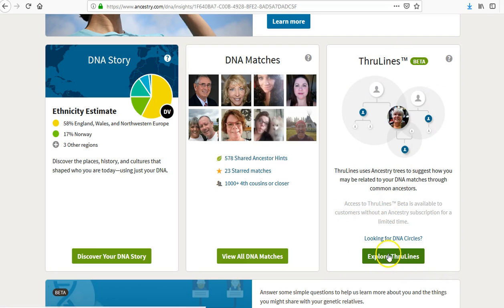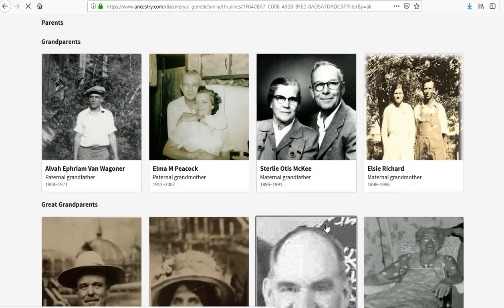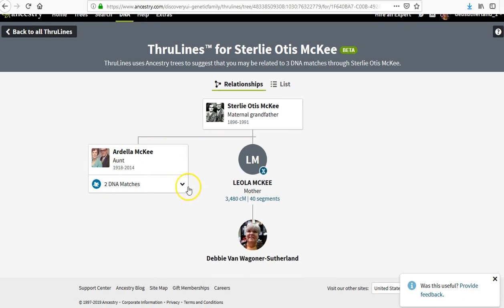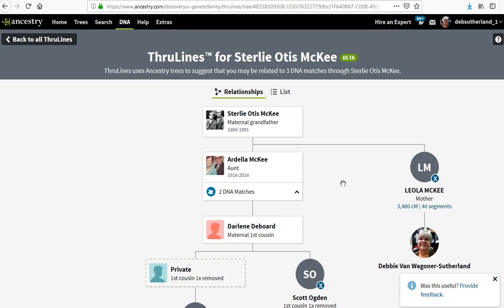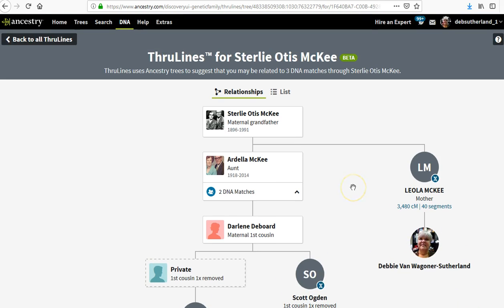This is a new thing that they've started on Ancestry DNA, where you can go in and you can see your parents. Then let's just go ahead and choose my grandpa for fun. So basically it's telling me that I have 2 DNA matches through my Aunt Ardella and her daughter Darlene, 2 of her granddaughters, and then also one of her sons has done DNA. So it's kind of fun to see. It looks like with the first cousin, it's 436 centimorgans of shared DNA in 24 different segments of DNA. 151, so see, you're not even getting half the next generation down. So like I say, it's interesting to see.